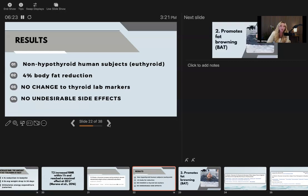And this is important because we don't want you to take something where your doctor is then going to go, oh my God, you're hyperthyroid. You need medication to suppress your thyroid. You're like, no, T2 won't do that. T2 will not do that.